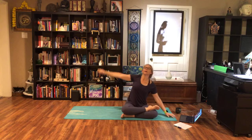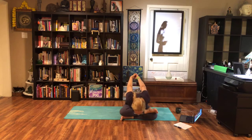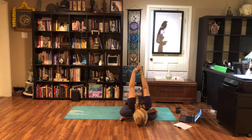And hands come back up. And roll behind. Lift the chest up. Open your heart. Smile. We're going to come forward. Let those hands come up. Fingertips come up. Maybe you can come into the Kali Mudra. I like to do it. You don't have to. You can just have your fingers like this. 2, 3, 4, 5. Hands come down as we come up.